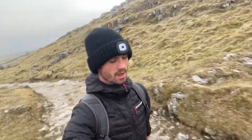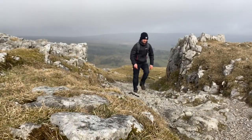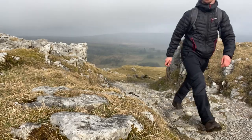Just on our way up, a little bit of a rocky path, well trailed, so you'll know where you're going, well signposted. Just waiting to get to the top so we can start seeing what we're about to take on. Sun's starting to come out now, starting to be able to see Ingleborough a little bit better and start to see what we're about to start summiting.